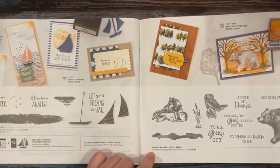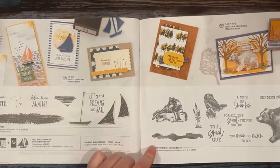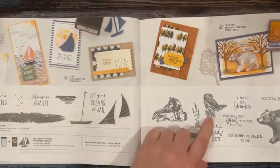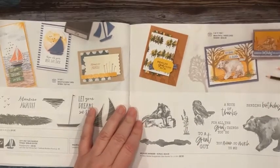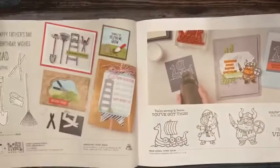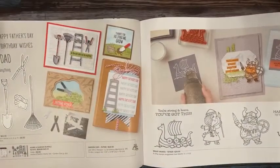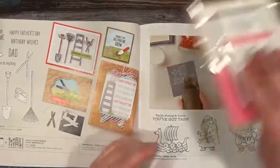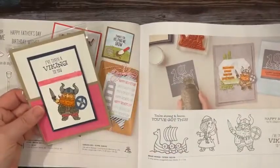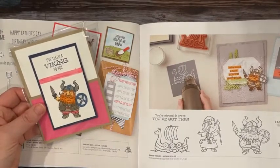And then Wildlife Wonder. I feel like I saw a sample of this the other day because I was like, where is that owl from? And I was like, oh, it must be from that. So this is great for our nature lovers. And then Home and Garden, which is a really cute set. And then Brave Vikings, I have a sample from. Look at him, he's so cute. So awesome. I've taken a Viking to you.